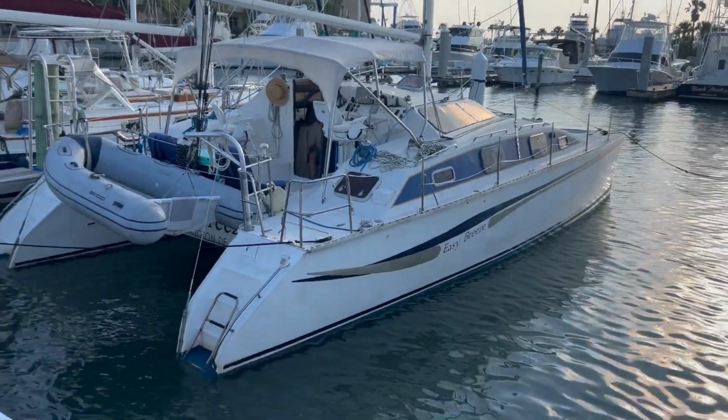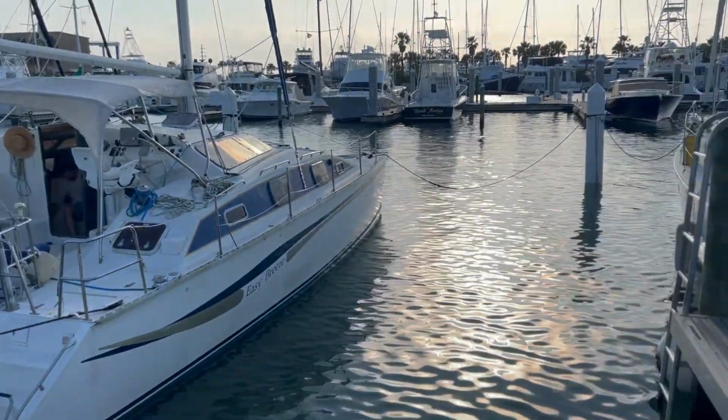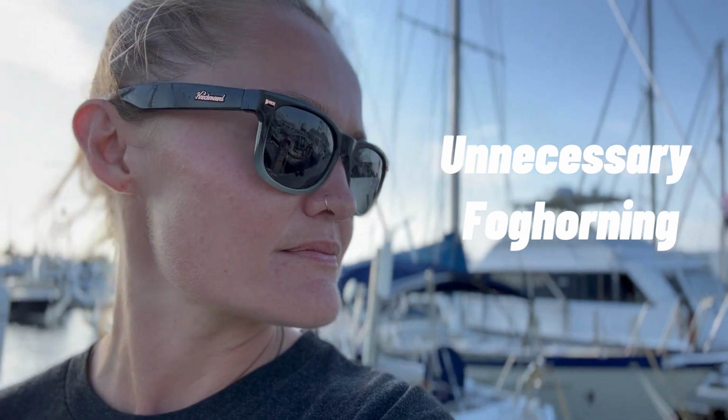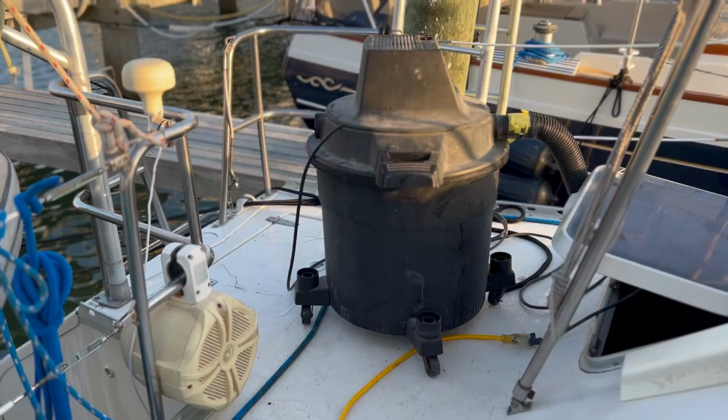But she's in a slip that's a little bit too big for her right now, just because that's the only slip we have at the marina that she can even fit in. We're hoping to get a slip freed up fairly soon that she might fit into a little easier, and then we'll be able to work on her a little easier, load her up, get the dog on, and just do everything, make her pretty.